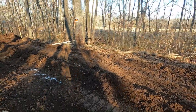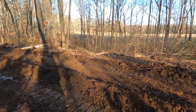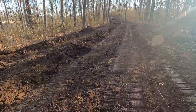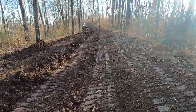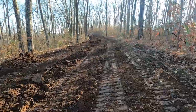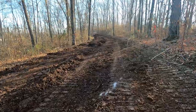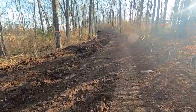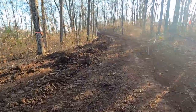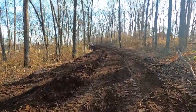We got a big tree there, so we may have to build up or something. I'm curious if he's got down here by where the hill goes down, and we got a pretty big slant there. Let's see what it's looking like. Trucking on.